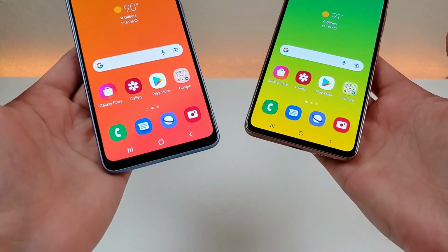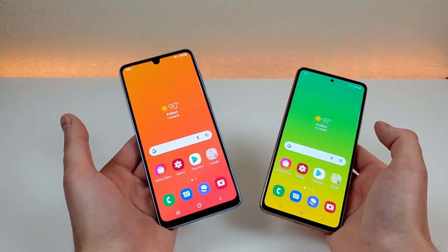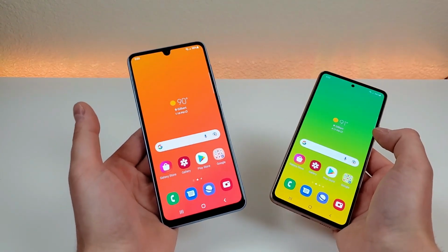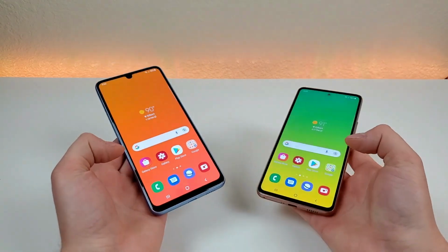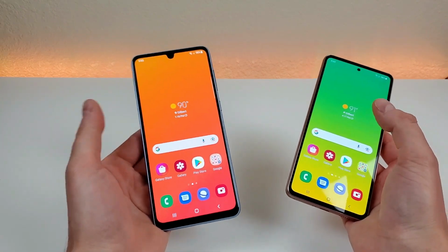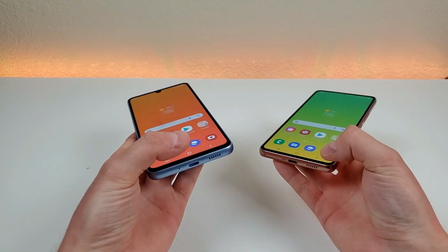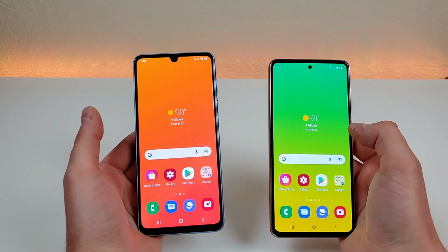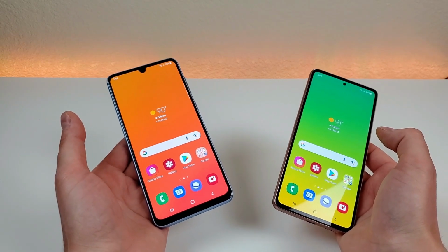Now both of these devices do feature NFC. They also feature IP67 dust and water resistance, which means that you can take them underwater for up to 1 meter for up to 30 minutes. And these phones both feature stereo speakers, so if you're listening to music or watching a video, for example, you are going to be getting audio coming out of the main speakers in the bottom and the earpiece up top. So it will give you a very immersive audio listening experience, which is definitely a great thing to see.